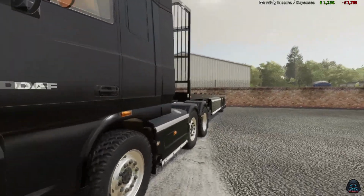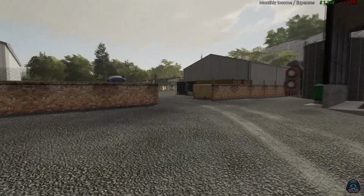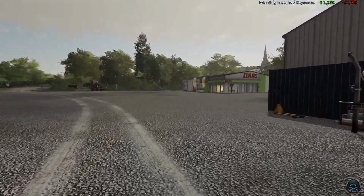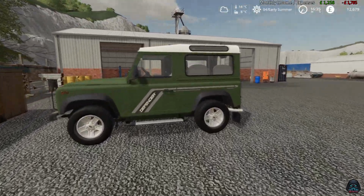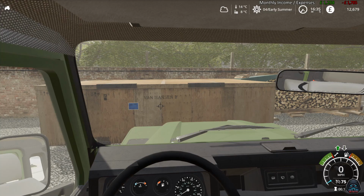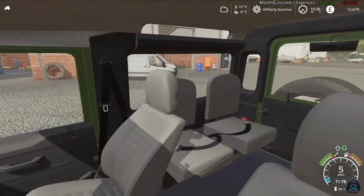Okay, that's us for the day. Just going to drop the keys back in to the office and yeah, can head off and get some shopping done. Okay, that's us done for the day. Let's hop in the Defender and head off down to the supermarket.